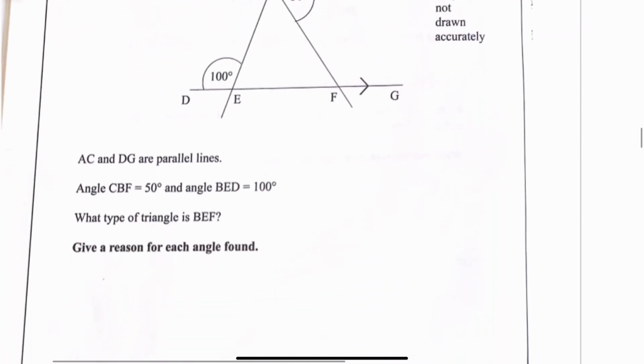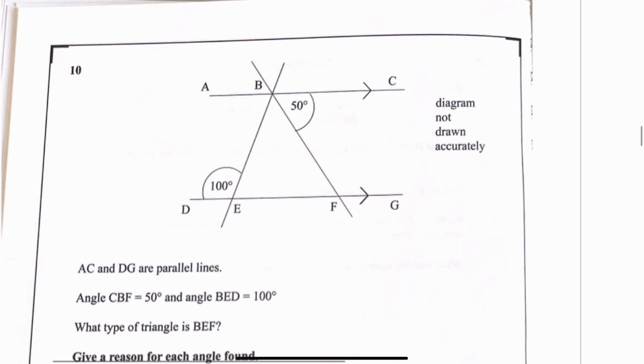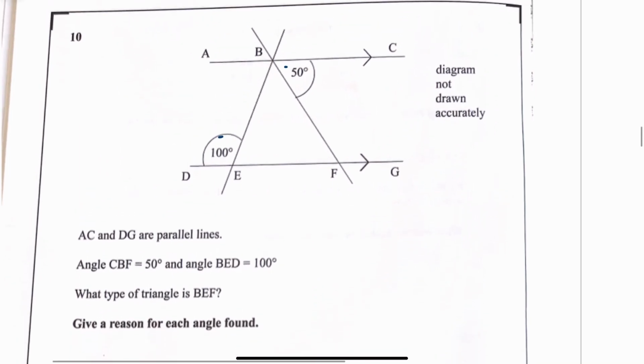Okay, and another tough question I thought, a lot to do here. You've got this situation here, you're told that AC is parallel to this. These two lines are parallel, and you can see that by the wee lines drawn on them. It tells you the angle CBF is 50 degrees. Angle BED is 100 degrees. What type of triangle is BEF? So it could be a right angle, a scalene triangle, an isosceles triangle, or an equilateral. And the only way to find out is by finding the angles. And it says give a reason for each angle found.